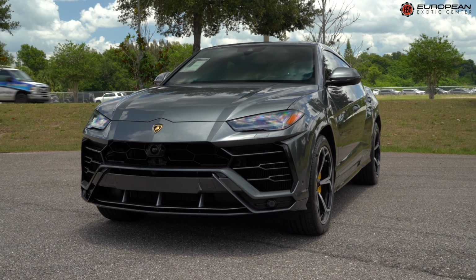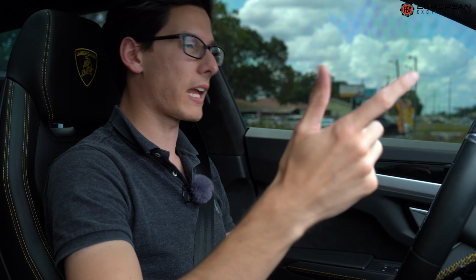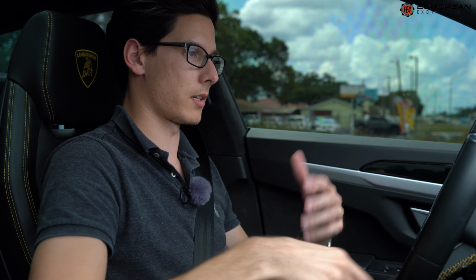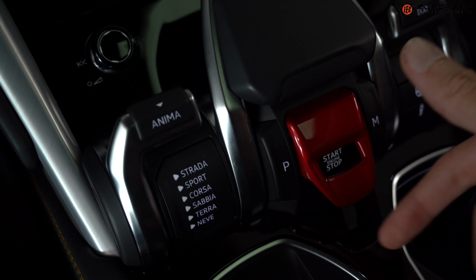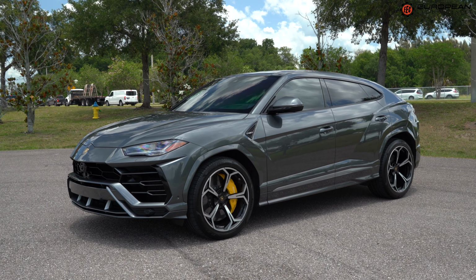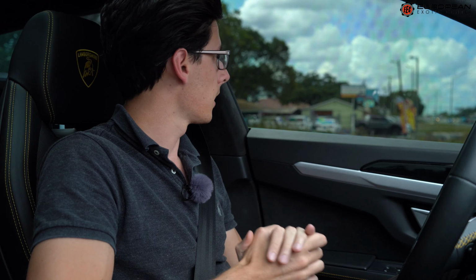And of course, the beauty of the Urus is that in stop and go traffic, it just feels like an ordinary SUV. There's really nothing indicating that this is a crazy super SUV. Apart from that, and that, all these different modes, and the ego setting, and the red cap to start the button, and the aggressive styling. Everything else is pretty tame.